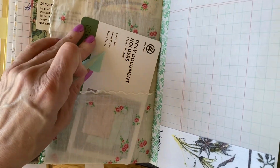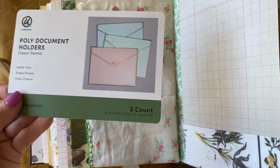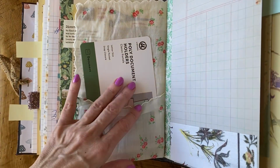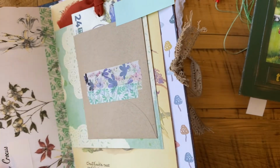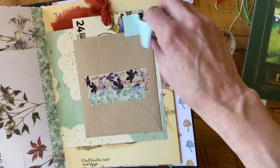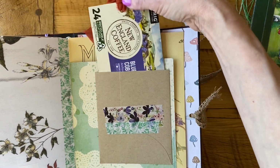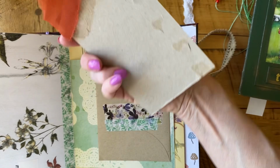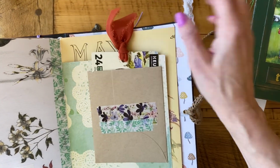This next one here is just a card that came as an insert on some file folders that I purchased, and I plan on using it as a journal card, and I just tucked it inside of the pocket I had already created out of an old handkerchief. And then this one here is a junk journal tag that I made from a Keurig box. So you'll see it was a favorite spring flavor. The blueberry flavor was.